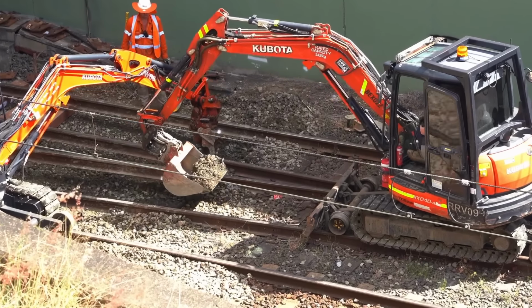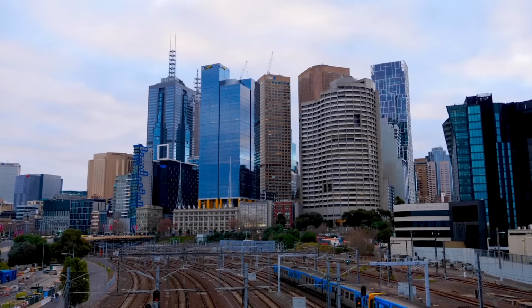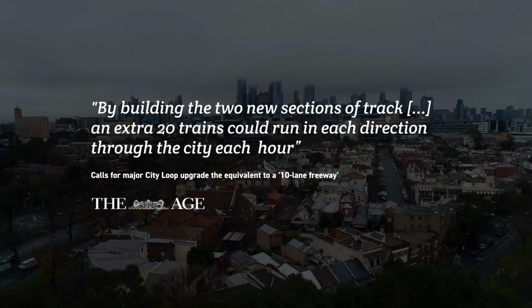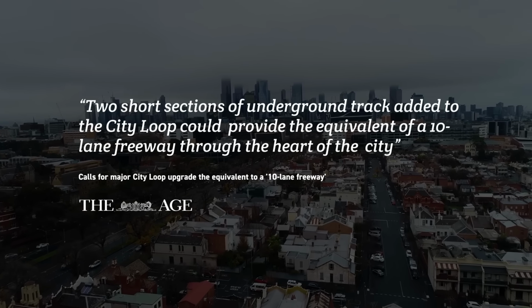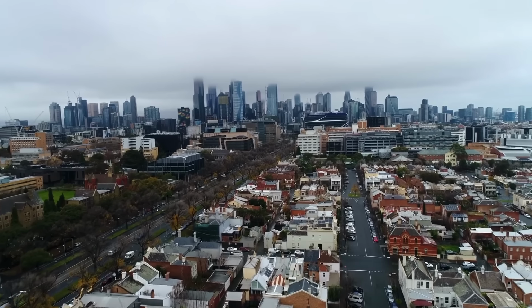That said, just by building these 2 connections, Melbourne could massively boost its CBD rail capacity, potentially unlocking the ability to run an extra 20 trains per hour in each direction through the CBD, which, as the Rail Futures Institute put it, is the equivalent capacity of a 10-lane freeway. Which seems like a pretty good deal for $2 billion to me.